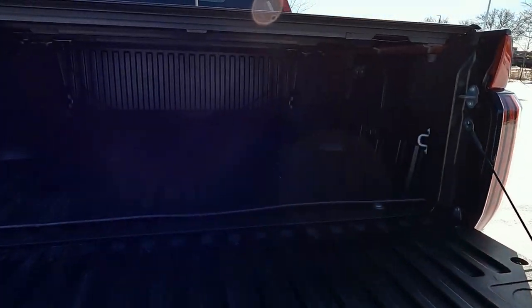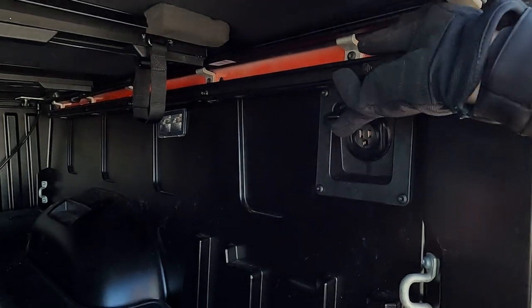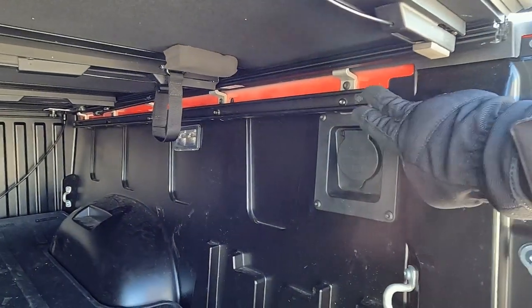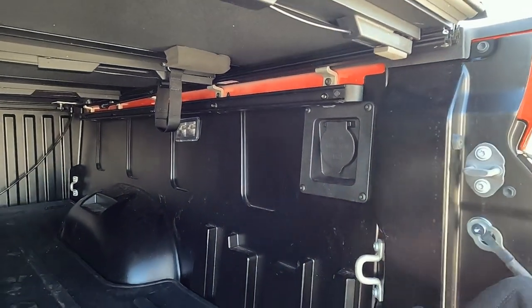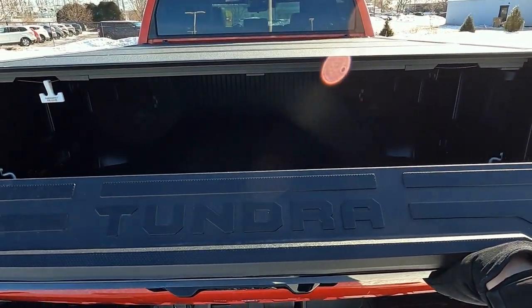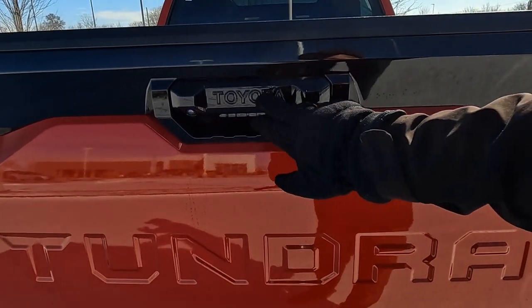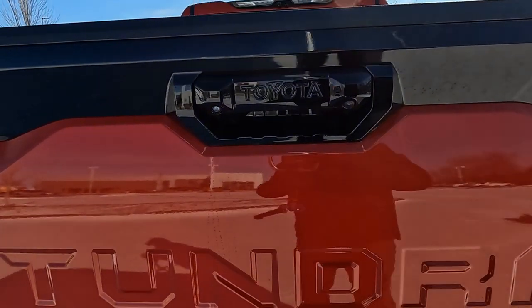And here's that composite bed. So there's a 400 watt plug over here. Bed lights, rail tracks here as well, tie down hooks, and you can get a spray in bed liner as well. And then right here on the tailgate, it's embossed with Tundra. So Toyota's put their name all over this truck. Gloss black Toyota embossed in the door handle, backup camera, trailer towing and trailer light.